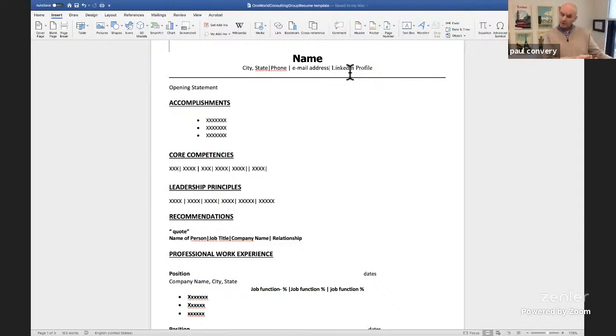So if the biggest recruiting platform out there has a section for recommendations, logic would dictate that your resume should also include this. But it also helps the reader, when they're scanning your resume, to really get a good sense of who you are. And again, it's helping sell the narrative of you as a candidate and helping differentiate you from other candidates who may have similar skills and experiences.